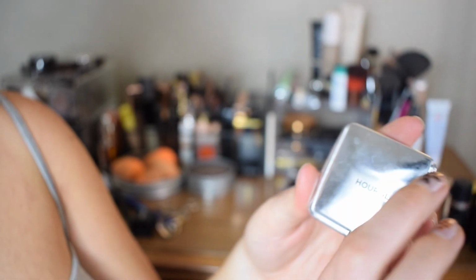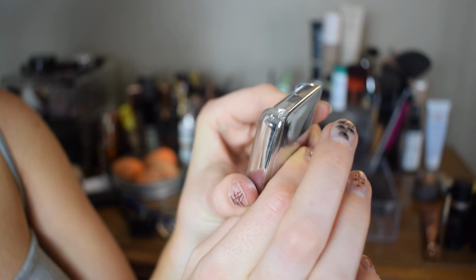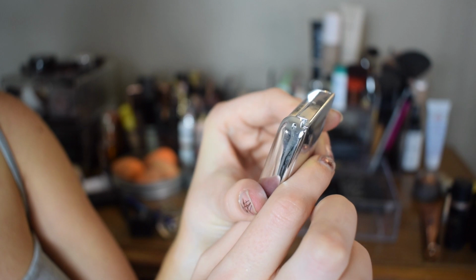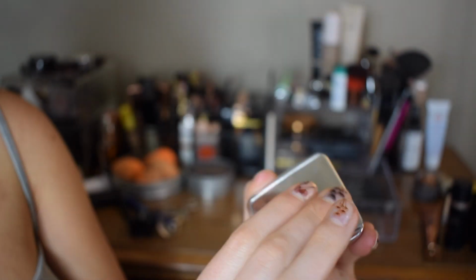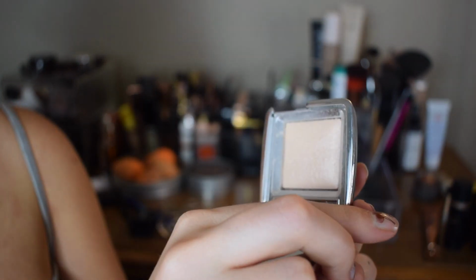Onto the powders. So this is the Hourglass Ambient Strobe Lighting Powder, and the color is Incandescent Strobe Light. Okay, this is what it looks like.